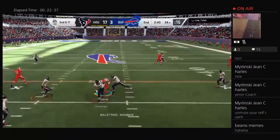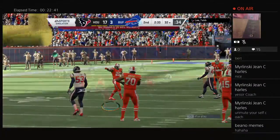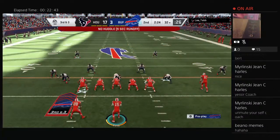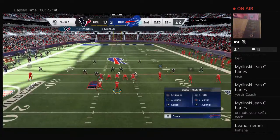Operating from the gun, Purdy hits his target. It's Taylor Gabriel. 8 yards on the completion, but now they face third down. That's a gain of 8, which makes it third and 3.